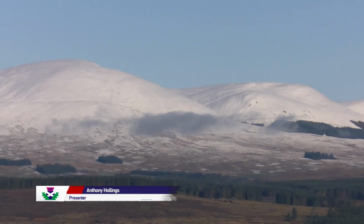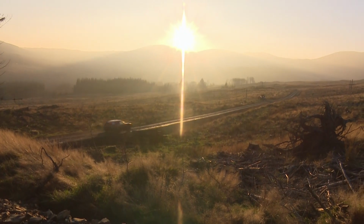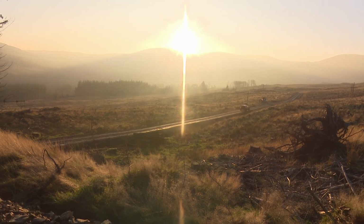Wintertime in Scotland, for generations, has been known for its severe weather conditions. Wind, rain, sleet, snow, sub-zero temperatures. Basically some of the harshest conditions on the planet. However, this year is somewhat different, with its beautiful blue skies and moderate temperatures, reminiscent of the early days of spring.